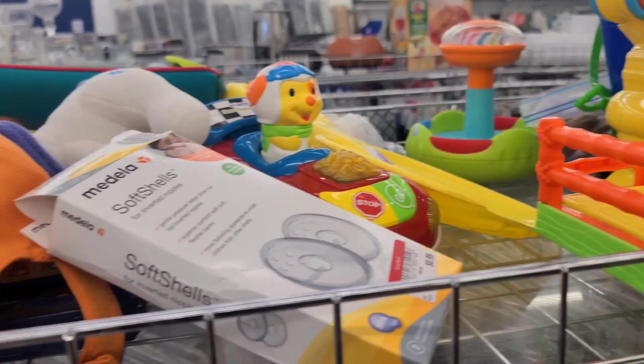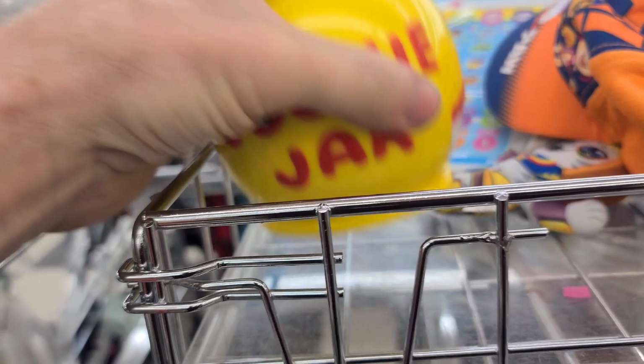We are still at that same Goodwill, and I just happen to see Cookie Monster. C is for Cookie. Nom nom nom nom. Definitely vintage. $1.